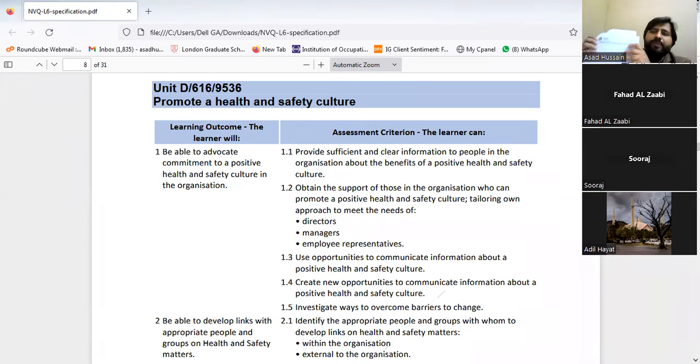I'm just making it a little clearer. For example, if you have to fulfill assessment criteria 1.5, investigate ways to overcome barriers to change, whatever evidence you have, you only have to write the name of that evidence, and you have to explain here how it is working or how it is fulfilling the assessment criteria. And then, along with this booklet, you have to submit the evidence you are mentioning here.